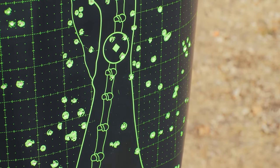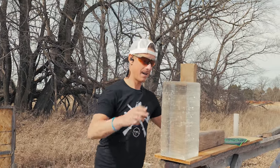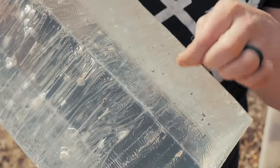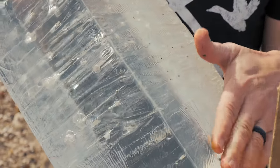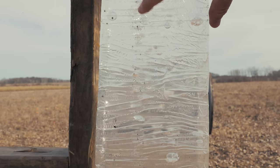And when we look at the penetration on this thing, we had a lot of pellets actually coming out this backside. Let's see what that looks like. A bunch of them actually fully went through. You can see them on the outside here. That is so cool. That is a ton of energy. Most of those look like the number 7s. This one's been used up.